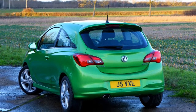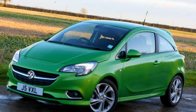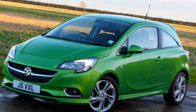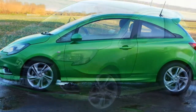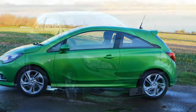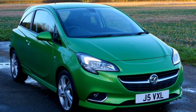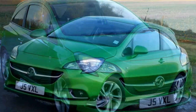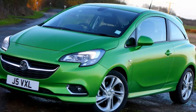2018 Vauxhall Corsa Hatchback Review. The good points of Vauxhall Corsa Hatchback: packed with equipment, more engaging to drive, sweet 1.0-liter engines, fine VXR performance. The bad points of Vauxhall Corsa Hatchback.